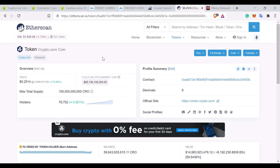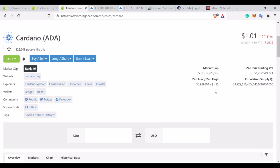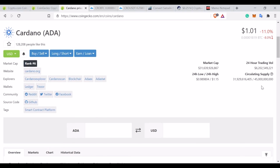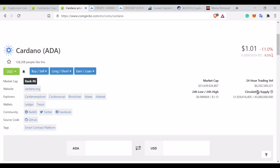What can we expect from the market cap of Crypto.com coin now? Well, we can look at comparable cryptocurrencies and see where we are. Okay, so a comparable cryptocurrency would be Cardano, which has currently been on a very, very dramatic bull run all the way to its all-time high, up to around about $1.18 recently. But notice it's got 45 billion tokens against a circulating supply of 32 billion tokens. So the fundamentals now are actually better for Crypto.com token than they are for Cardano.